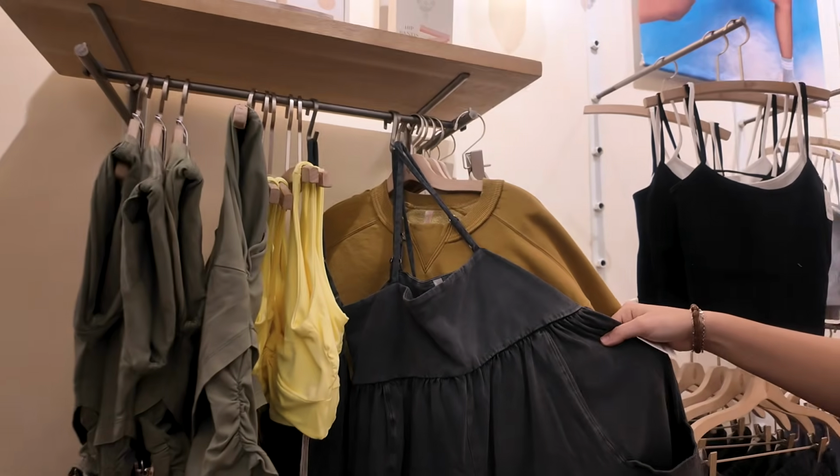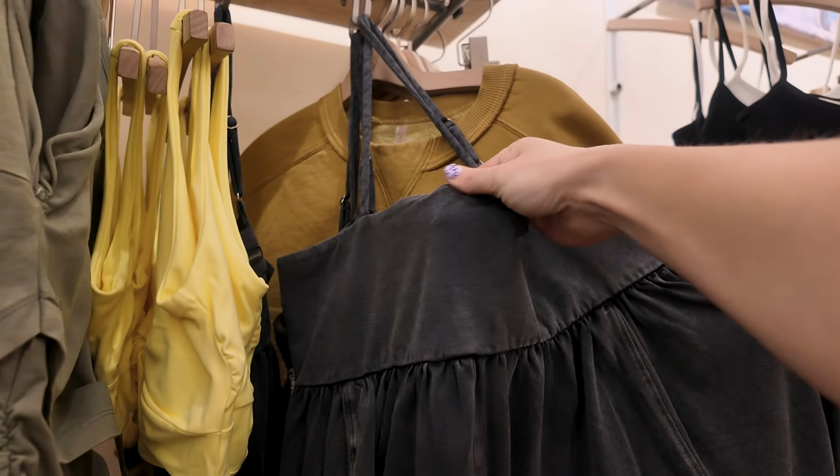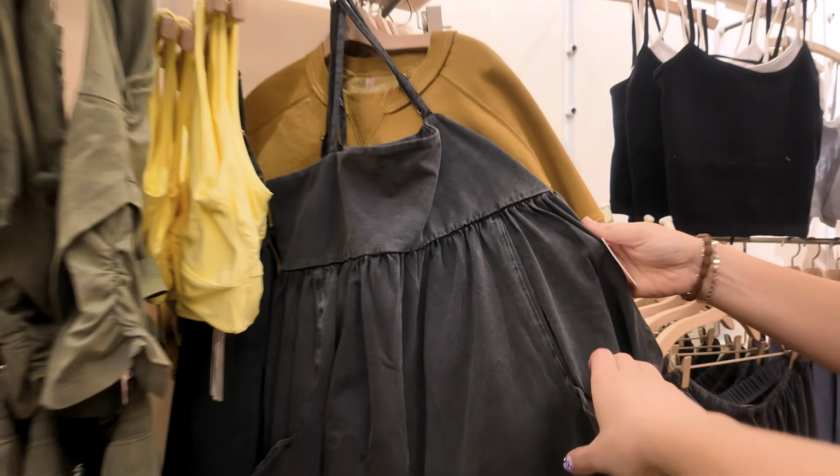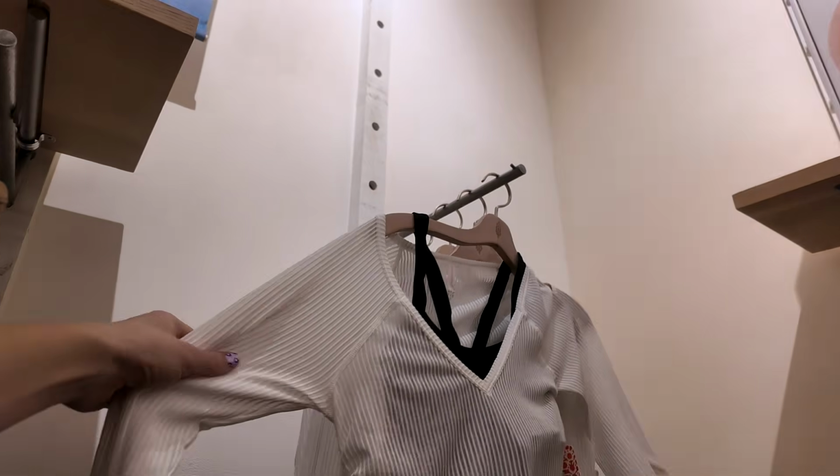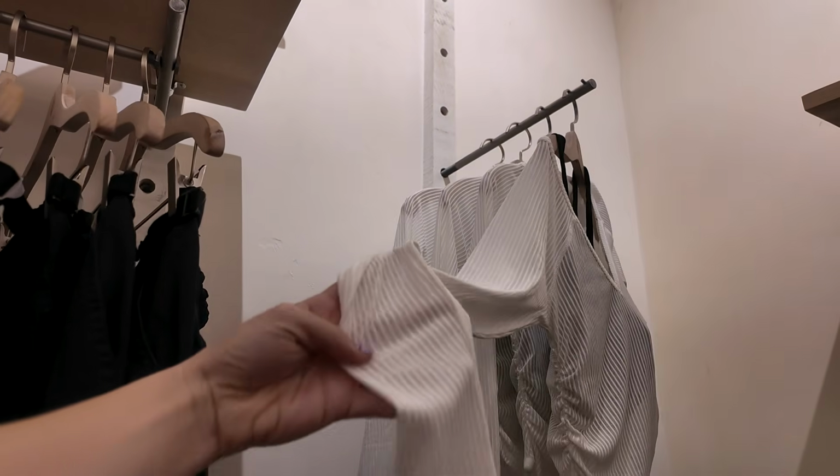Here's also a darker like charcoal black. I think would be really cool to wear to the parks. It's also not a super heavy material. Feels a little bit breathable. Ooh, a long sleeve shirt underneath it would be a cute look as well.